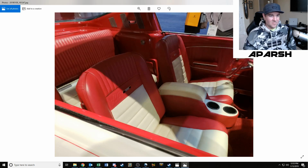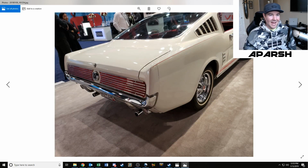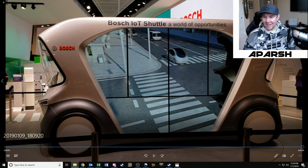So this was the interior of the Mustang, fully restored, very nice. It looks very original. And here was the tail of it. To be honest with you, I do like fastback Mustangs, and this one is just not my style. The white with the red accents is just not for me. I don't like it.